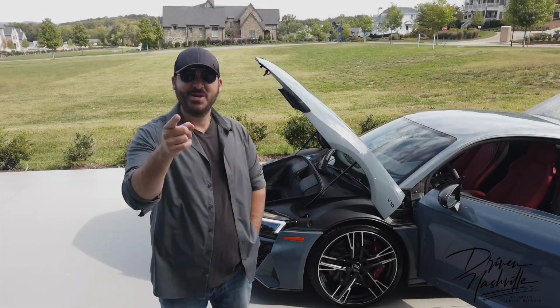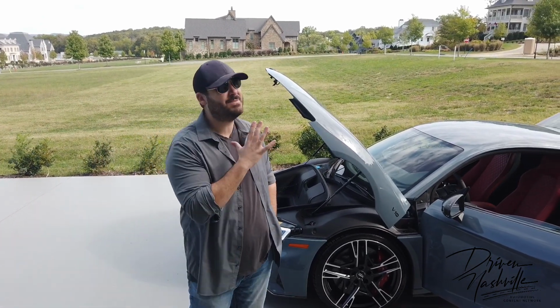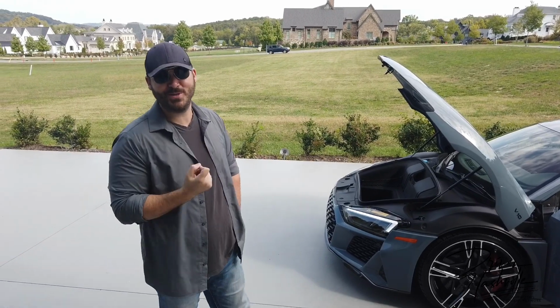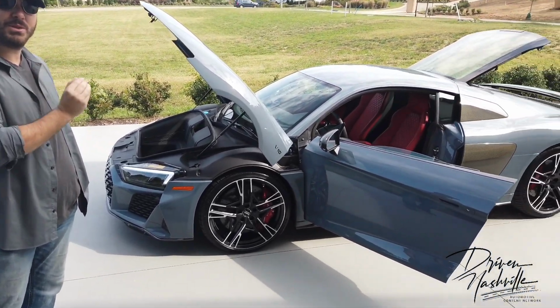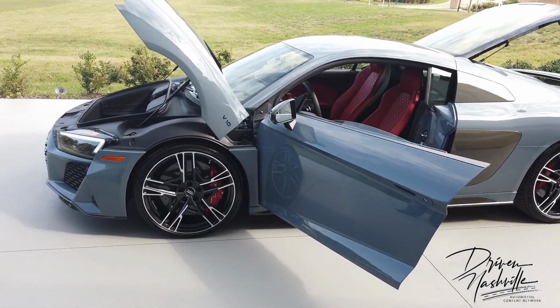Hey, good morning, guys. My name's Adam from Driven Nashville, and I'm excited because today is probably one of the most beautiful days of the year. It's 71 degrees, it's fall. And in front of me is a Kemora Grey 2020 Audi R8, well, not Plus, because that was the old version. Now it's called Audi R8 Performance, okay?